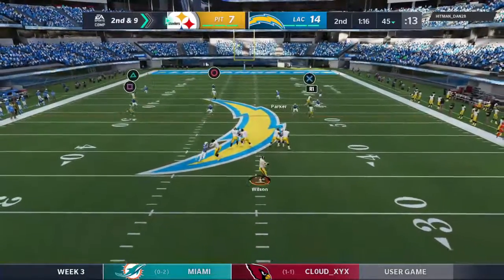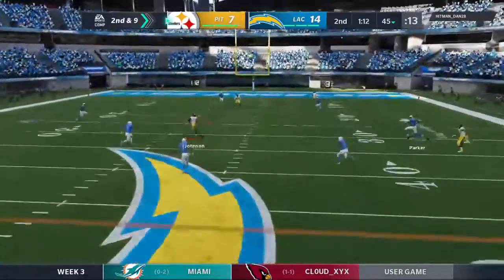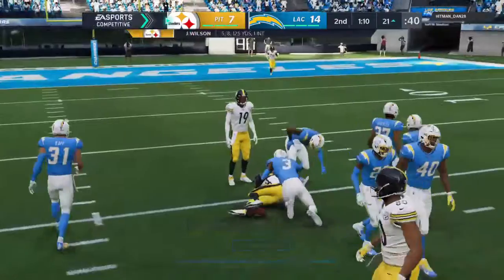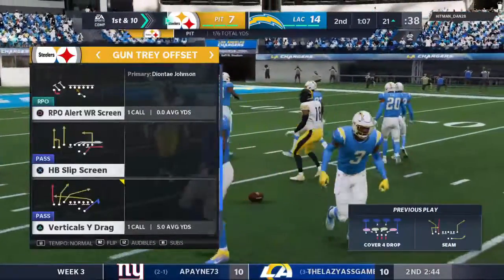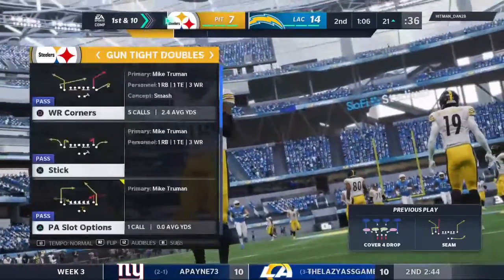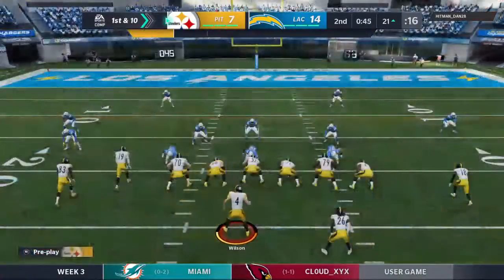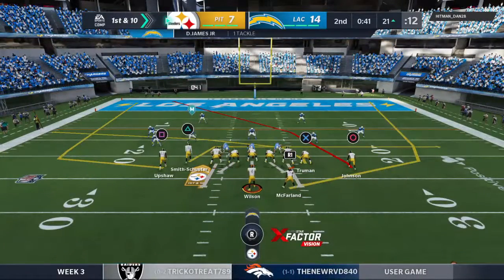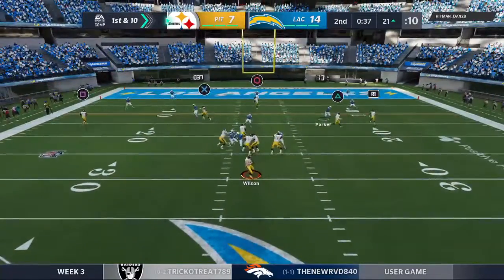On 2nd and 9, Wilson. It's caught inside the 25. And he'll get this one down near the 20-yard line, just shy of the 20. It's a gain of 35. When teams practice their plays during the week, they're hoping that it's going to pay off on game day. So it sure has to feel good for them when they hit one there for big yardage.